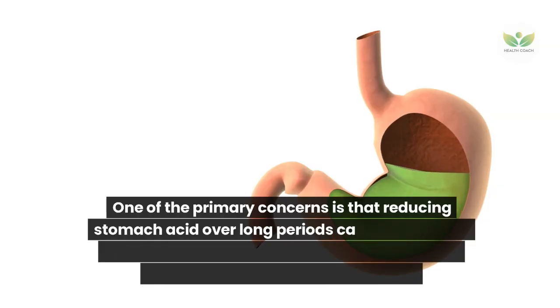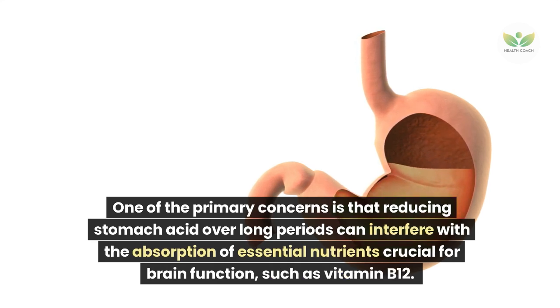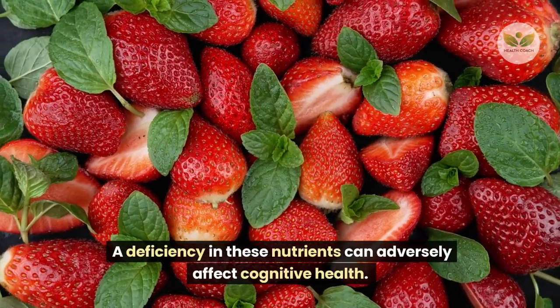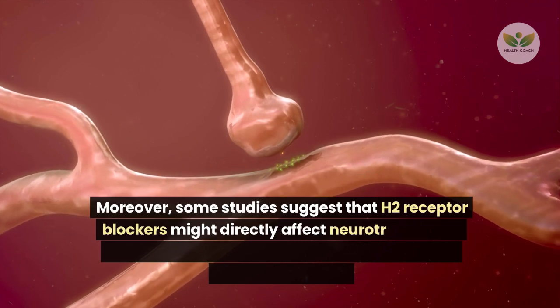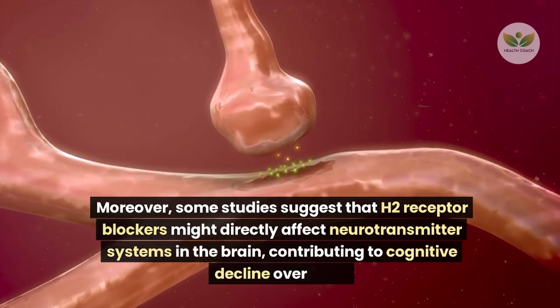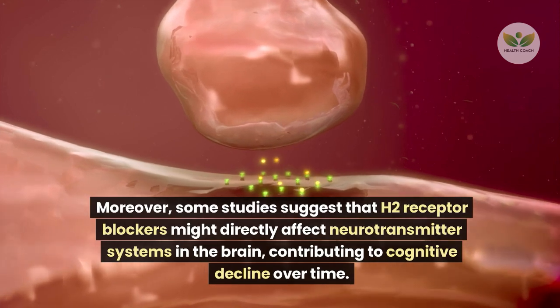One of the primary concerns is that reducing stomach acid over long periods can interfere with the absorption of essential nutrients crucial for brain function, such as vitamin B12. A deficiency in these nutrients can adversely affect cognitive health. Moreover, some studies suggest that H2 receptor blockers might directly affect neurotransmitter systems in the brain, contributing to cognitive decline over time.